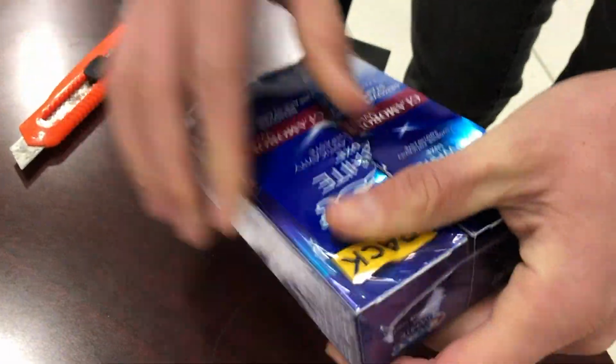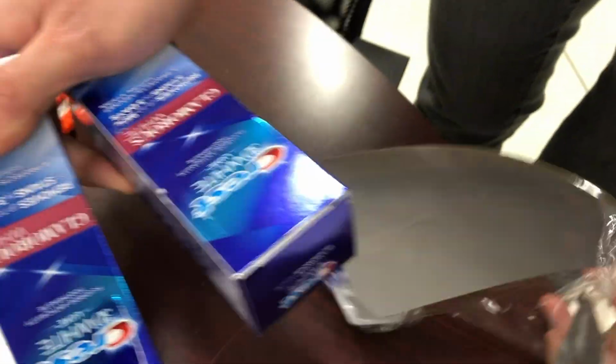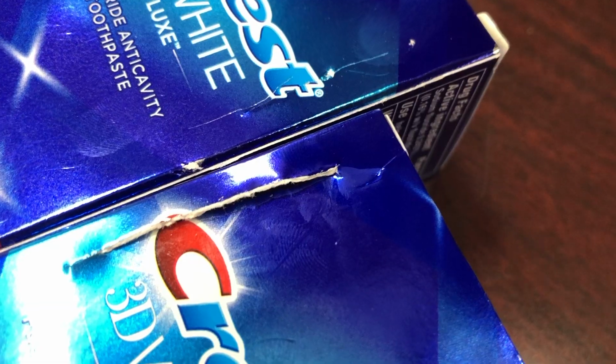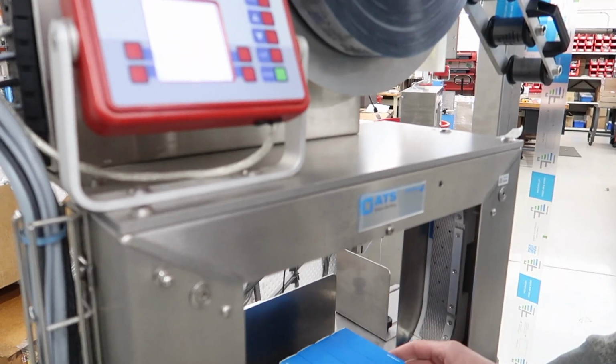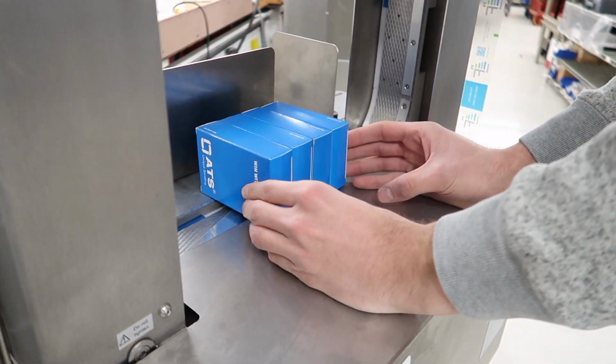As well as being hazardous to the person cutting through the film, there is also the risk of damaging the primary packaging while freeing the products. This again leaves a lot of film that has to be disposed of. Let us now turn to the advantages offered by the banding process.